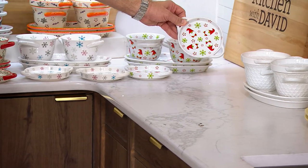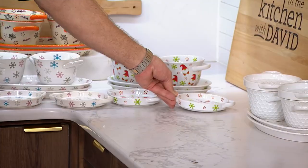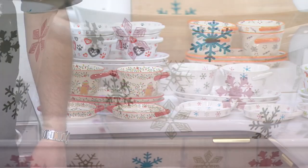Then we're going to go to the Gnomes, 140. Uh-oh. In our Gnomes. So cute. And remember, this is final quantity of the year, and it's free ship until end of day. This is our amazing final free ship day before Christmas.